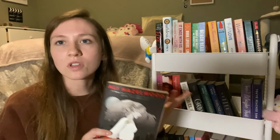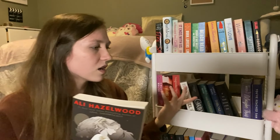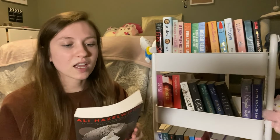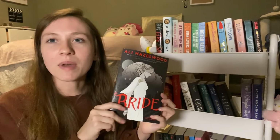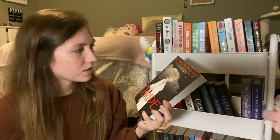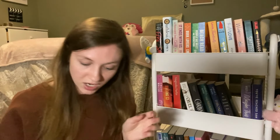Anyway, Ali Hazelwood usually writes cutesy rom-coms like Love Theoretically, Love on the Brain, The Love Hypothesis, things like that. And so I'm really curious how she is going to write about werewolves and vampires and things like that. So yeah, I'm going to be reading this month. I'm going to add this to the pile. This pile is looking very interesting, I will say.